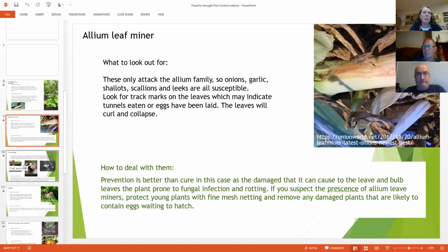Another thing that you could do is plant your produce out of season. These tend to go for the summer months, so if you were to plant them earlier, the plant gets a bit bigger and it's a bit more resilient to attack. So that's another option to look at, planting them a bit earlier on, especially if we've got a milder spring. That's the best way of doing it.